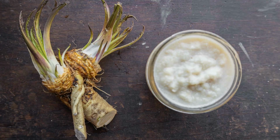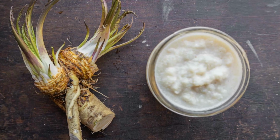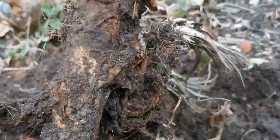Originally from Europe, horseradish came to America with immigrants who valued its spicy, sinus-clearing flavor. Why did it matter? It packed flavor, preserved well, and even acted as a natural antibiotic. It was homemade medicine and mealtime firepower.